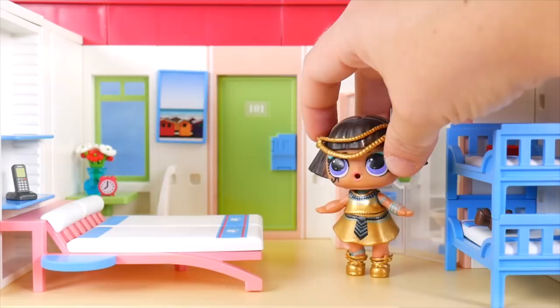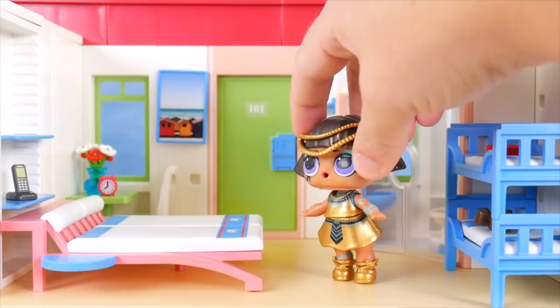Oh, I hope the kids like their toys. I want this to be a special place for kids. I hope they like the toy hotel. I bet little Pharaoh Babe's having fun. All right, time to check on the next room.